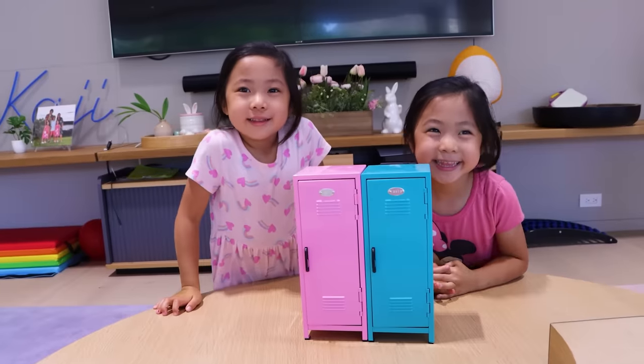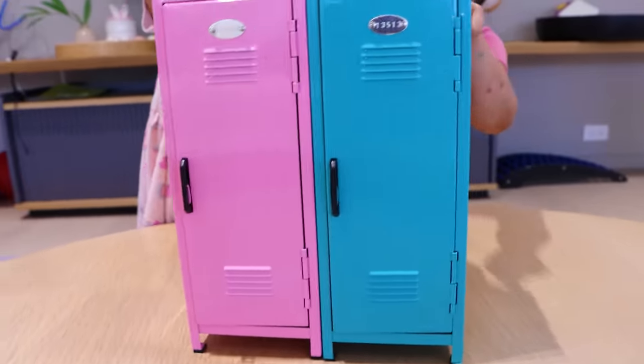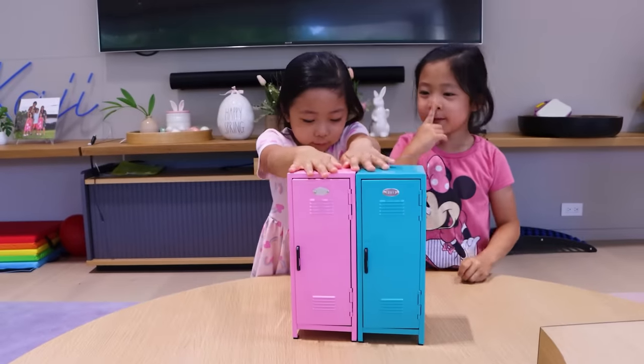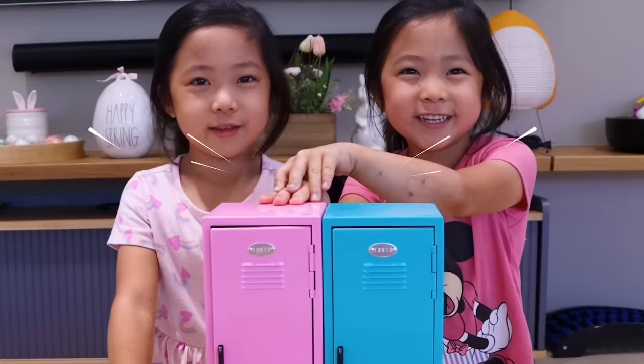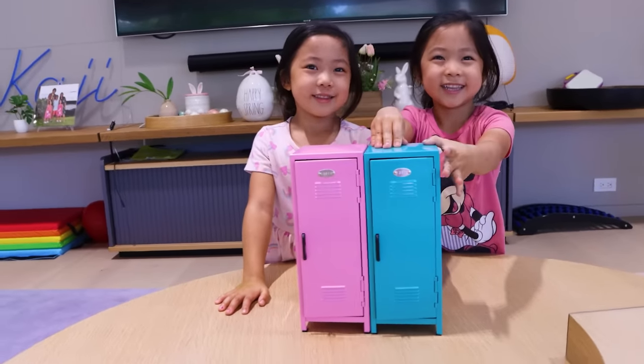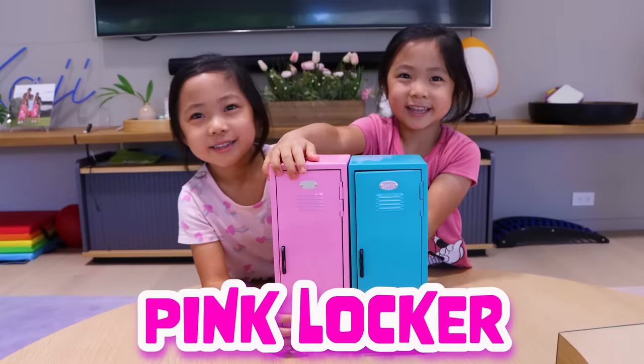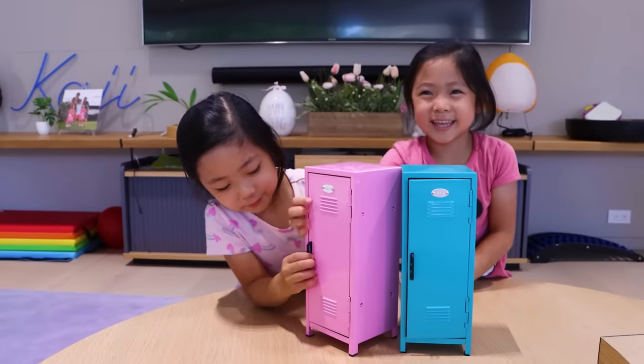Yeah! Round one, Emma and Kate have to decide the pink locker or the blue locker. That's right. Which one do you think has the school supply? This one. The pink one, you sure? Final, yeah. Final. This one. Oh, you're changing mine? This one. The pink or the blue? Pink. All right, final answer? Yes. Okay, pink. Let's open it up.